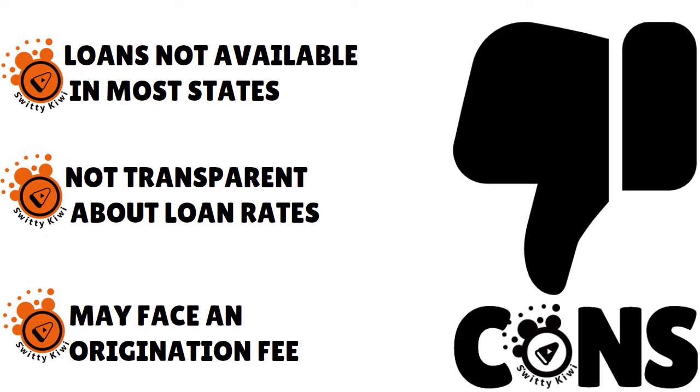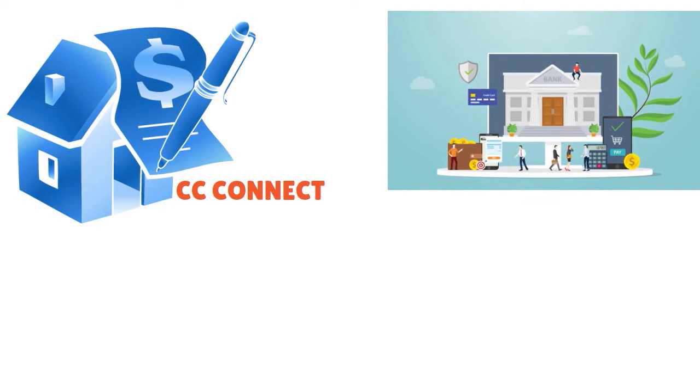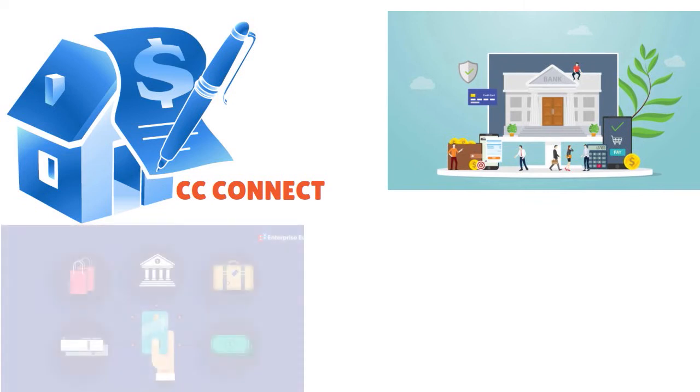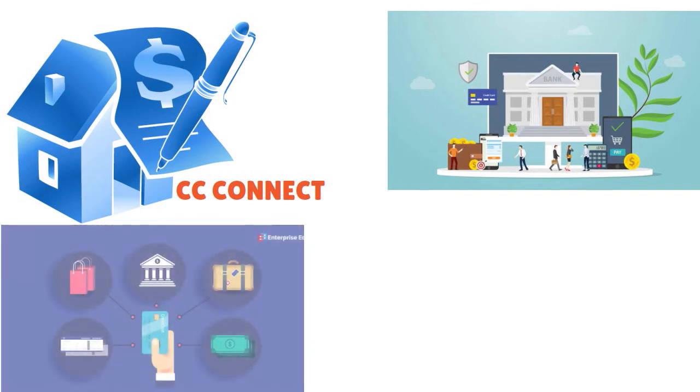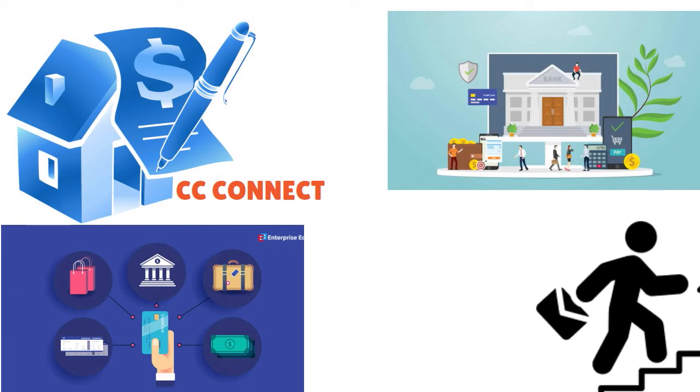One thing I want to say here is that LoanMe offers installment loans through CC Connect, and this entity is part of a Capital Community Bank. While the bank and the organization is based in California, they are an online business lender and personal lender. It doesn't matter where you are, they will cover you, not a problem. And their loans can be used for personal purposes also, not a problem there.